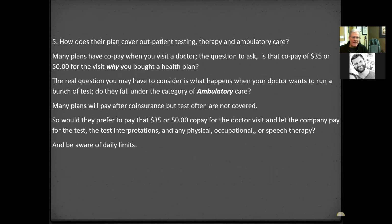And the last one, the 5th one, is how does their plan cover outpatient testing, therapy, and ambulatory care? Many plans have copays when you visit a doctor. The question to ask is, is that copay of $35 or $50 for the visit why you bought a health plan? The real question that they have to answer, the thing they have to consider, is what happens when their doctor wants to run a bunch of tests? Do they fall under the category of ambulatory care? Many plans will pay after coinsurance, but tests are often not covered.